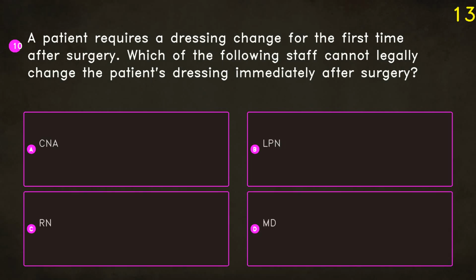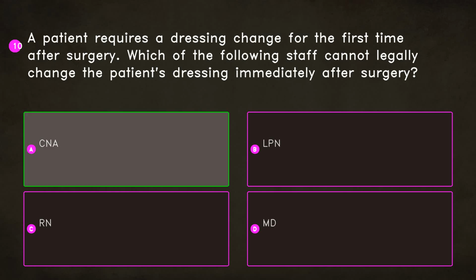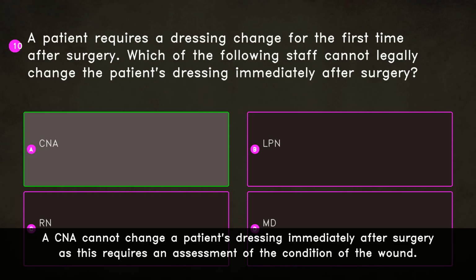Question 10. A patient requires a dressing change for the first time after surgery. Which of the following staff cannot legally change the patient's dressing immediately after surgery? A. CNA, B. LPN, C. RN, D. MD. The correct answer is CNA. A CNA cannot change a patient's dressing immediately after surgery as this requires an assessment of the condition of the wound.